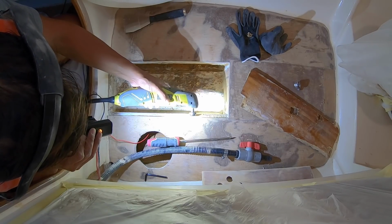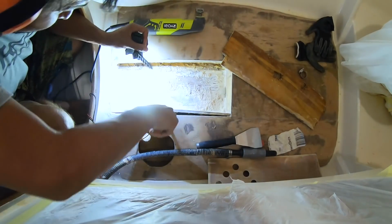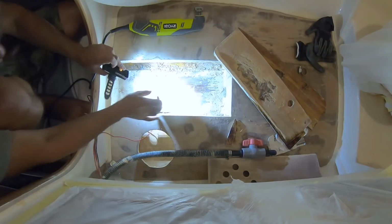After seeing how damp it was underneath, we decided to rip the other side off to check that out too. Looks pretty good in there, really.